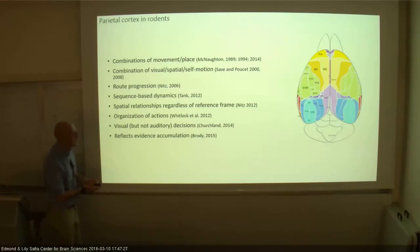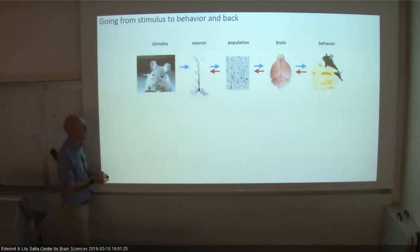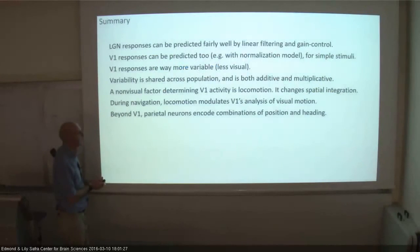And there's a large literature about what parietal cortex does in rodents. Slide told you that we're trying to go back and forth along this line, and I've already spent 2 hours in this room telling you about it, and I'm happy to stop boring you with it. But I gave you examples in which we can more and more control what the behavior is, or at least measure it, and when we do that, we understand more and more of what individual neurons do, and that I think is a reassuring fact. And so the overall summary of the whole talk is this.